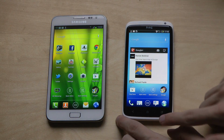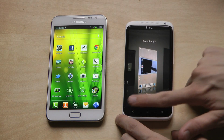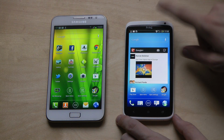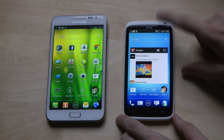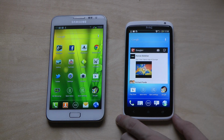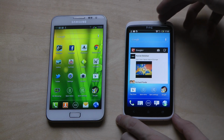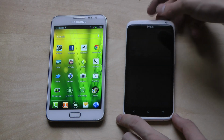like on the software side. I really don't like the multitasking here. The swipe feels slower than the stock experience. There are a lot of things I don't like. I don't like the keyboard as well. I think it feels clunky and very, very big on the HTC One X. Also, one of the very big things I don't like about the HTC One X.